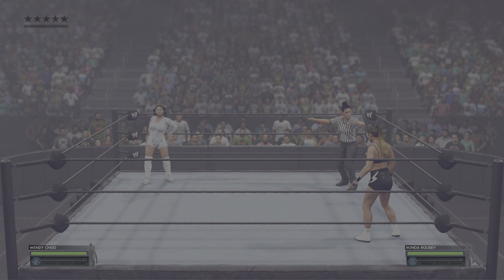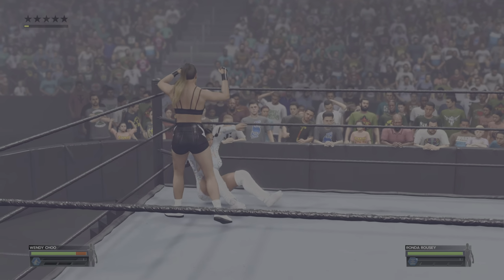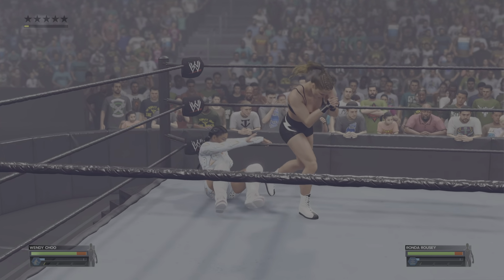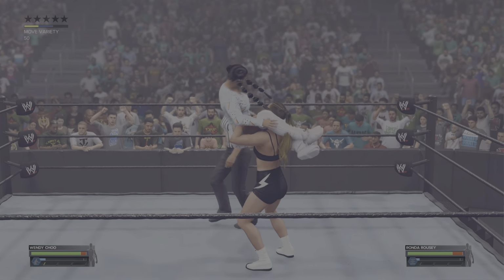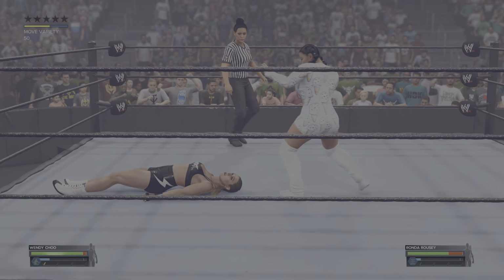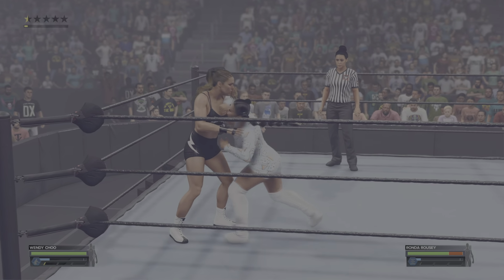Since making the transition from MMA to WWE, Ronda Rousey has proven herself to be a natural in the squared circle. You are absolutely right, Michael. Rousey had one of the most impressive in-ring debuts ever at her first WrestleMania. From the baddest in the octagon to the baddest in the squared circle.